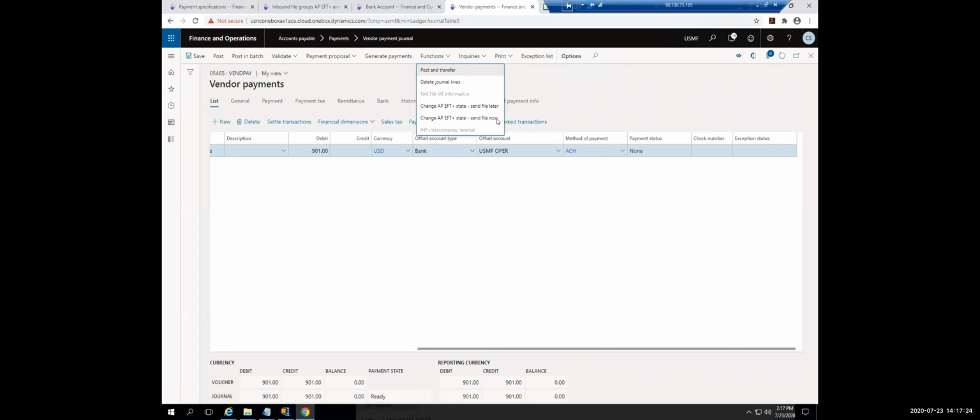If I do send file now, whatever's in this payment journal is being sent right now, so there's not a chance for that bundling. So that's a couple reasons I see people choose one or the other of those processes. The other thing to mention here is if there is a workflow on the vendor payment journal, then both of these buttons get grayed out, and it is really a configuration option that says on workflow approval of a vendor payment, does it do a virtual click, if you will, of the send file later or send file now?